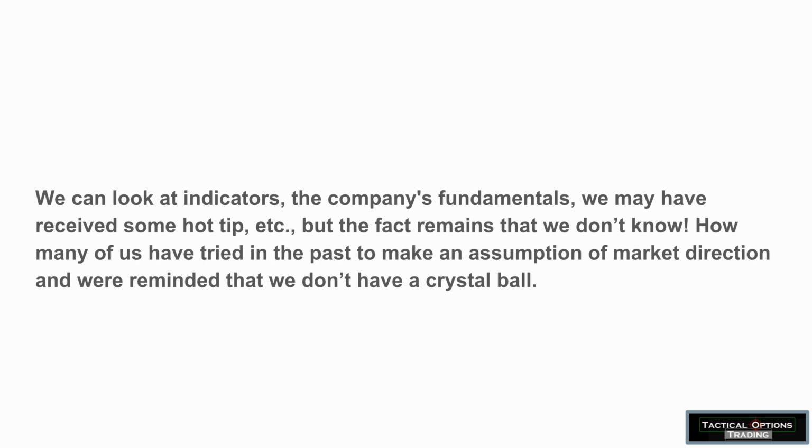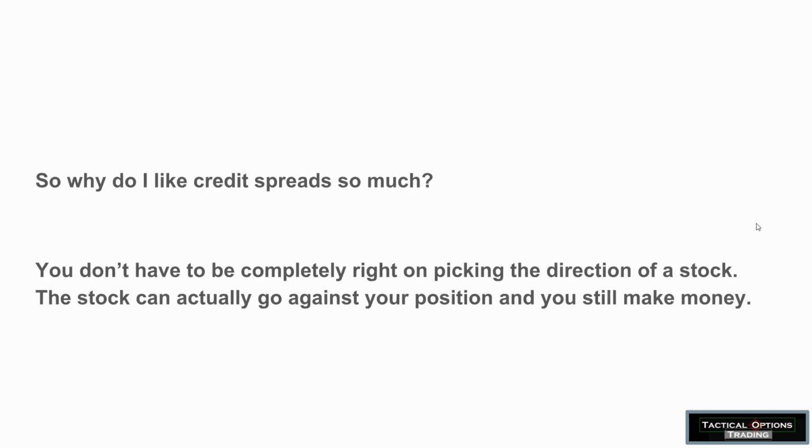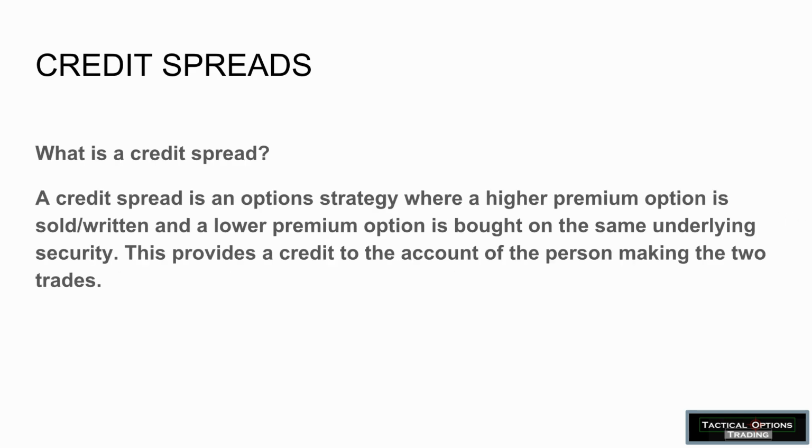How many of us have tried in the past to make an assumption of market direction and were reminded that we don't have a crystal ball? So, why do I like credit spreads so much? Well, the fact is that you don't completely have to be right on picking the stock direction. The stock can actually go against our position and we still make money.